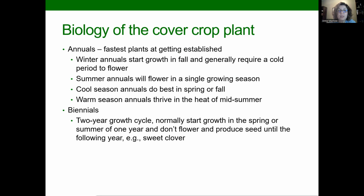Biennials grow on a 2-year cycle, so they normally start growth in the spring or summer of year 1 and don't flower and produce seed until the following year. So that's something like sweet clover.